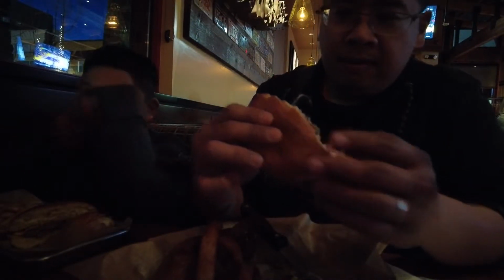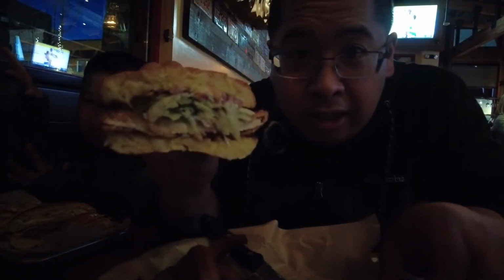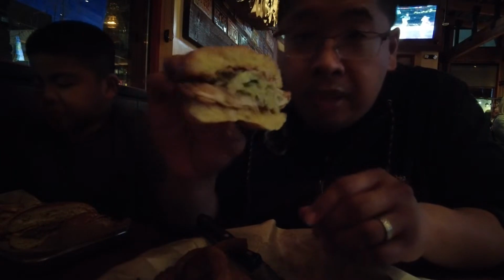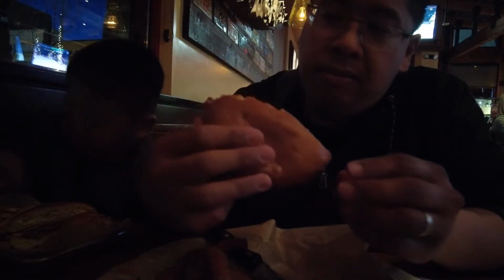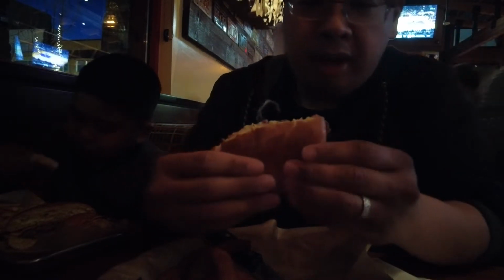Wow, take a look at that. See that? That looks really good. It's a buttermilk fried chicken sandwich with some coleslaw, and I see a little pickle inside, with a brioche bun. And I'm gonna hit it with some Nashville buffalo sauce. See how it is. Here we go.